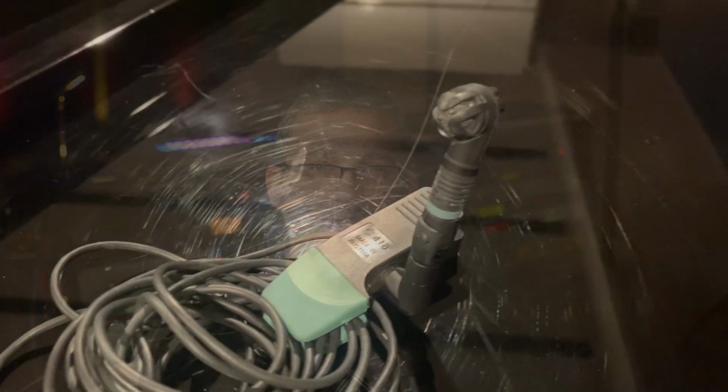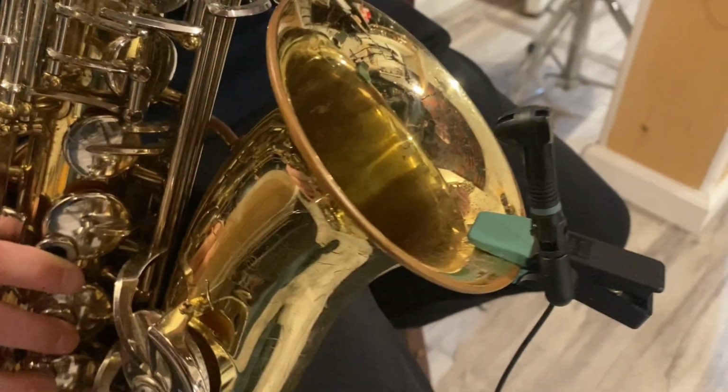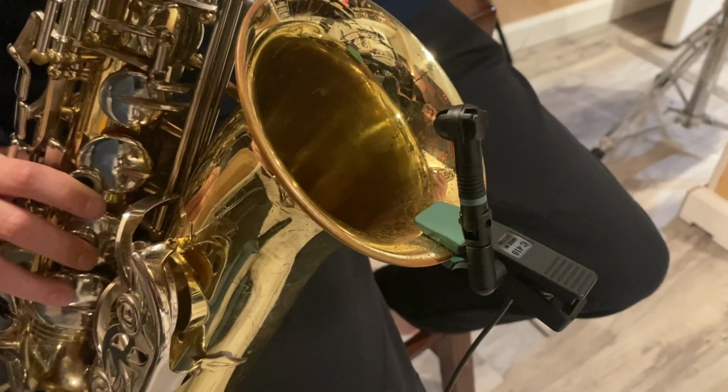Since there's no back door on this type of capsule, the polar pattern is typically omnidirectional. But, as is everything with audio, there are exceptions. Take this mic from AKG, the C418. It's a tiny clip-on mic that's often used for close miking drums and horns. It has a little clip mount that can be connected to the rim of a drum or a horn with ease and no need for a stand.